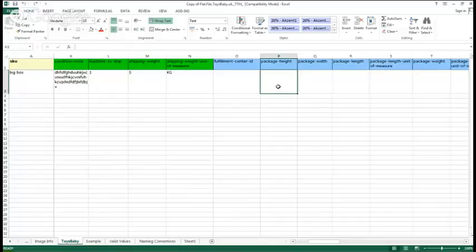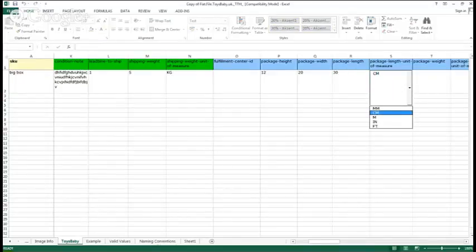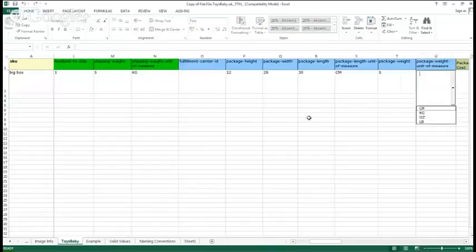At this stage, all you're looking to do is make sure that you have got the details that you need to send the item out. Package height. So let's say it's 12 centimeters. Package width may be 20 centimeters. And the package length, let's call it 30 centimeters. So unit of measure, that's going to be centimeters. My package weight, we're going to stick with 5 kilos. Okay, and we'll stick with kilos there.